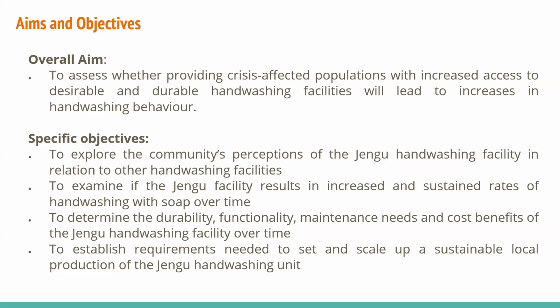Next slide, please. Sorry, there's a few repetitions. In terms of the overall aim of this study, we want to assess whether providing crisis-affected populations with increased access to hand washing facilities would lead to an increase in hand washing behavior. And for the hand wash facilities, we really looked at the fact that they are durable, as some points from the study were already mentioned, but also desirable. Using the compendium of research around behavior change, we incorporated into the unit mirrors and things that would make the whole experience nice and desirable.